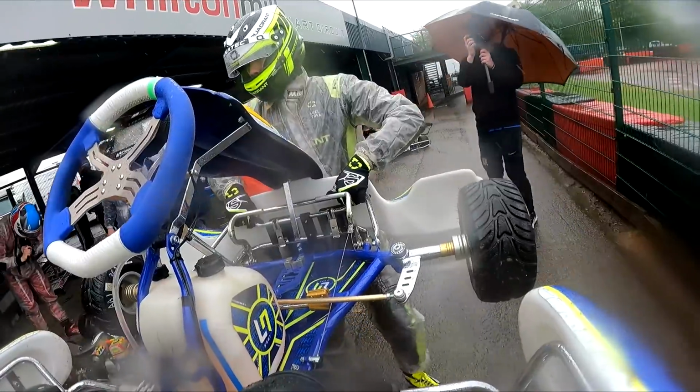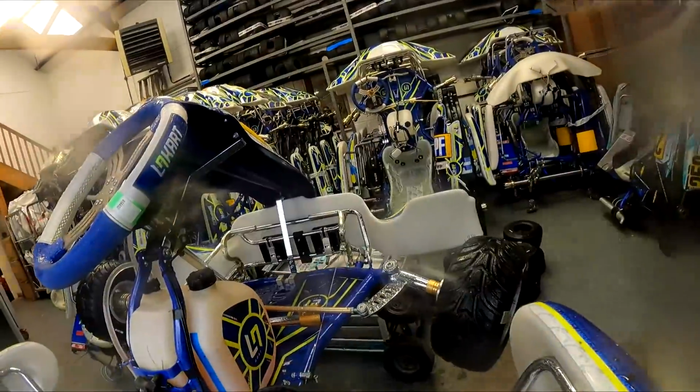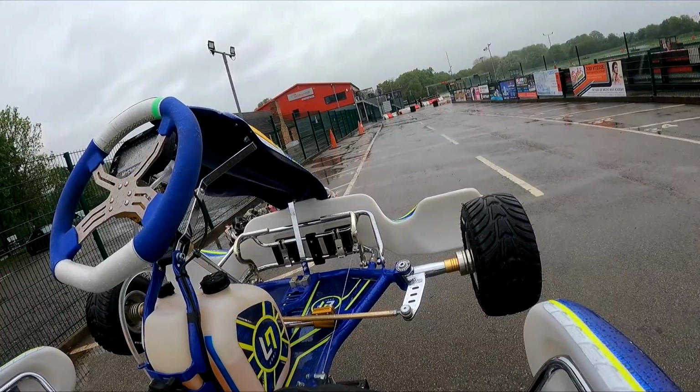How about this one up into Christmas Corner? I'm going to try an alternative line here, go deep, cut back, get a better drive off the turn, and then we get some more momentum on the way out, and get that overtake done. Sliding down the hill, but eventually bring the car in. Kart felt good there. Pretty happy with how that went.